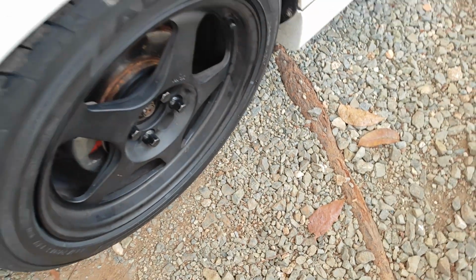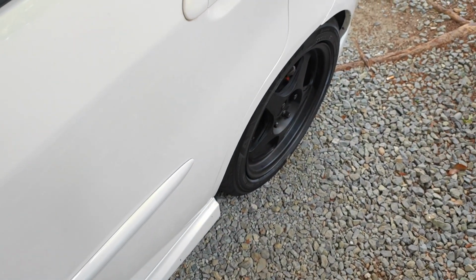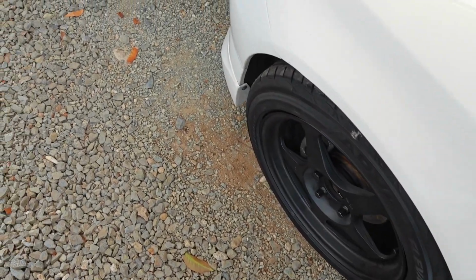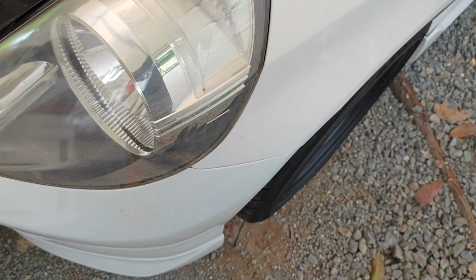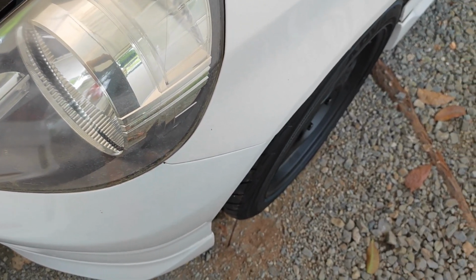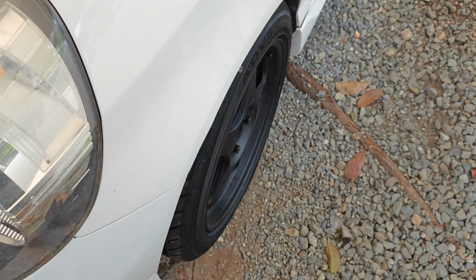So yeah, my review for the Advan Fleva: there was a major difference when I drove home yesterday. Even my wife said that the ride was practically better. Bumps on the road were less intrusive. So I'm really happy with the new set of tires.